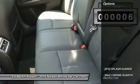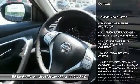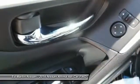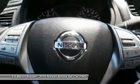Here are some of this vehicle's great options. Keyless entry, power passenger seat, steering wheel audio controls, anti-lock braking system, leather-wrapped steering wheel, Bluetooth, adjustable steering wheel, power steering, keyless start, cruise control.